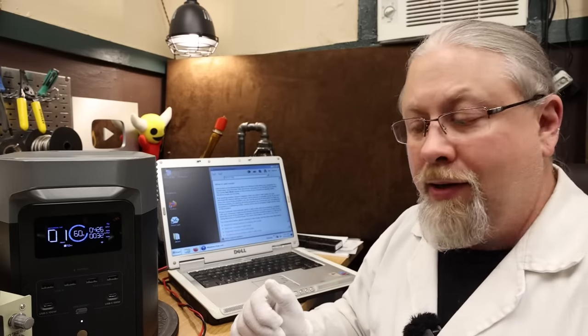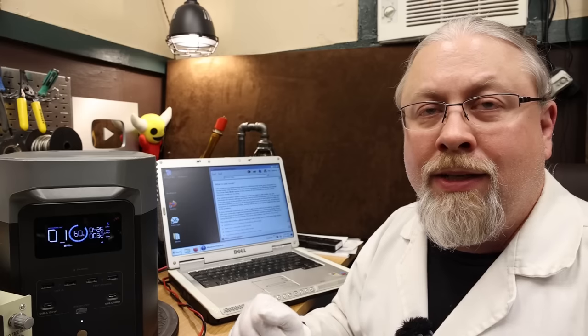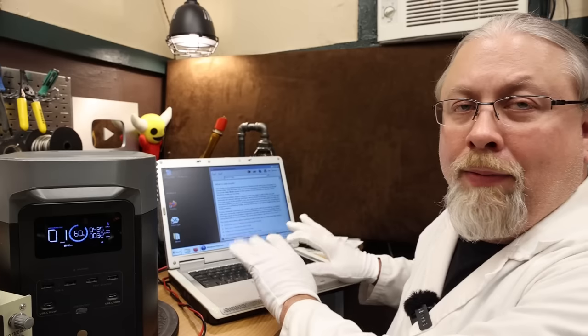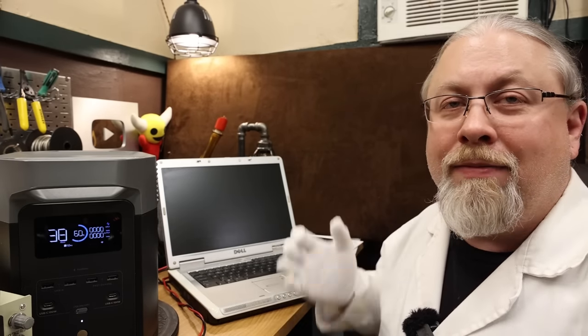What happens when I turn the wall power off is, let's just pretend that we're having a lightning storm and there's going to be a blackout for a few seconds. What's going to happen to this laptop? Let's pretend I'm doing some work on the laptop and go ahead and turn the power off. 3, 2, 1. It switches too slow to keep the laptop on.